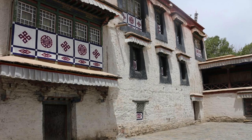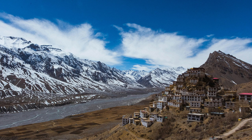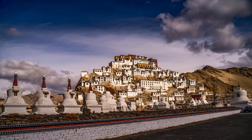The watchtower didn't rely on strength alone. It relied on smart design, simple materials, clear logic. These were not castles built by kings. They were defenses built by villagers, and they worked.